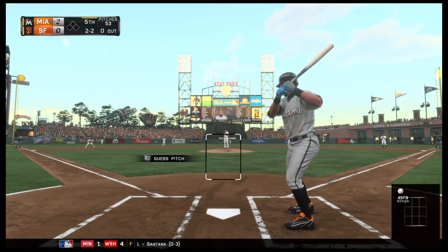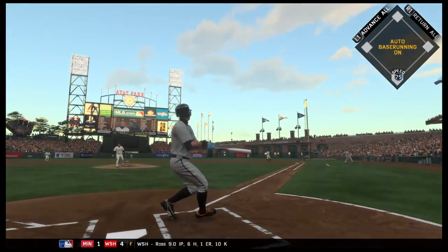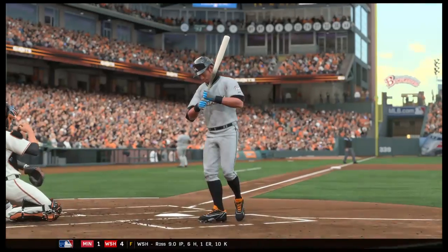2-2 pitch. Come on, baby. Come on. Still 2-2. They tried to shake and bake it.